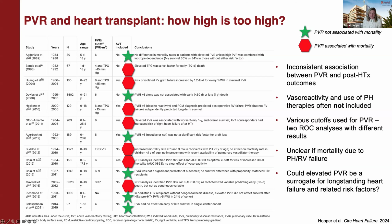And two different studies undertook an ROC analysis and came up with two different results. One showed a PVR of above 9 as a cutoff, and one came up with a PVR of around 3.5 as a cutoff. In the studies that did show an increased risk of post-transplant mortality with high PVR, it's unclear if the mortality was actually due to pulmonary hypertension and acute right heart failure.